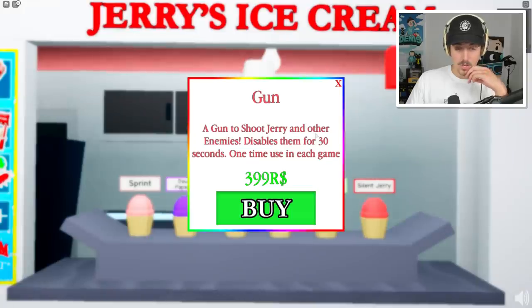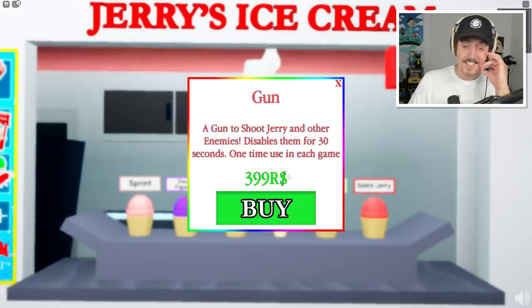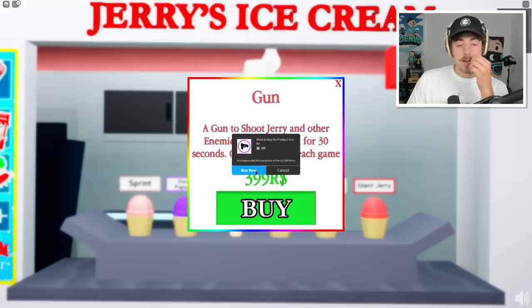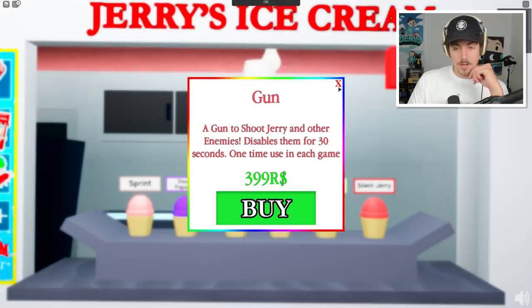Like, as in, I have a gun? A gun to shoot Jerry and other enemies. Disables them for 30 seconds. Oh my god. One time use in each game. And that's 400 Robux. One time use? Oh, but you get a gun and then you can only use it once in a game. But you gotta keep the gun. I see. Okay. Yeah. Let's do it.